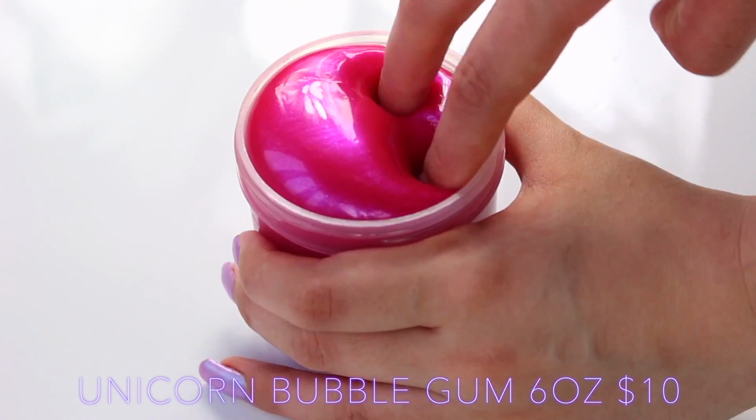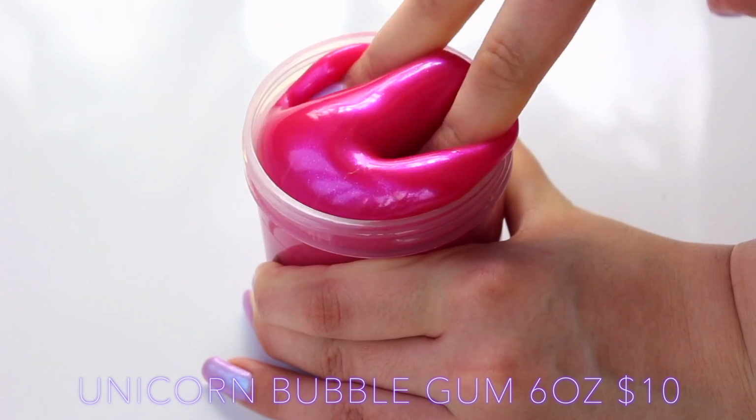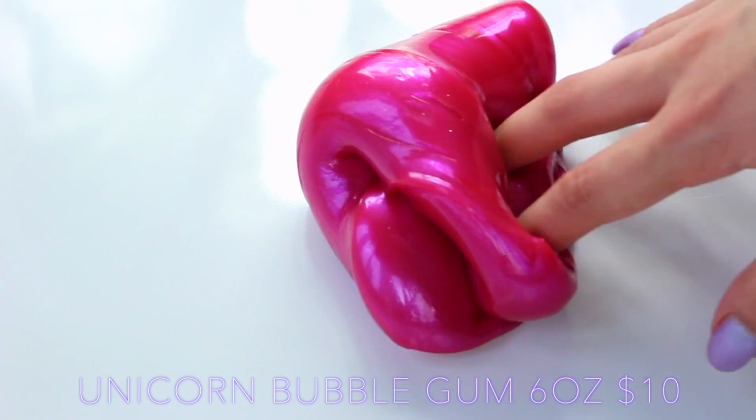Unicorn bubblegum was absolutely gorgeous. As you can see, it's such a vibrant pink colour, and I've never received a slime this colour, so I was in love with it. I kept playing with it. As you can see, it's also super thick, and this is it straight out of transit.